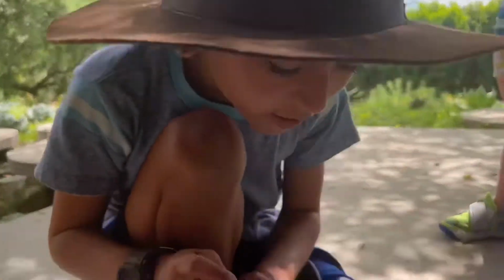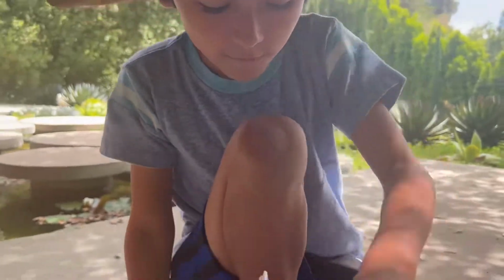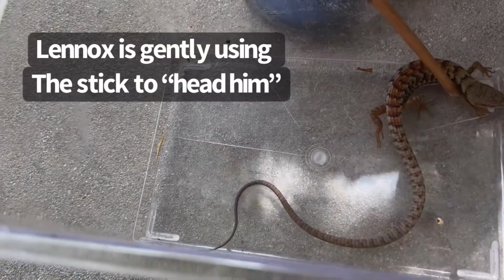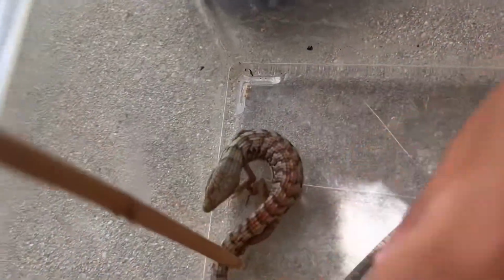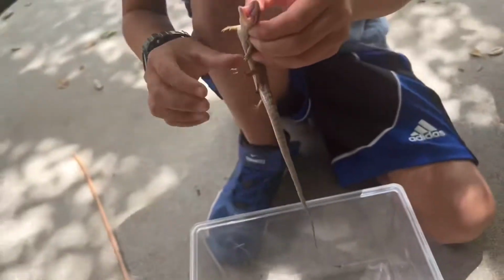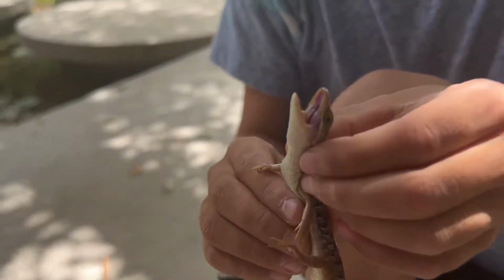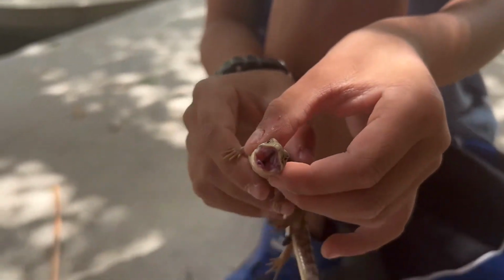The California alligator lizard, an amazing species. And I don't know how I'm going to get him out, so I'm going to need something to hold the head in place, like grab it, if it doesn't bite me. This way. Got him. Wow. He looks like a real alligator.